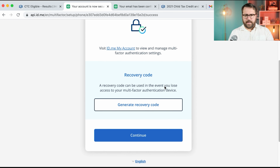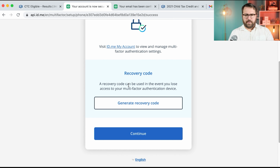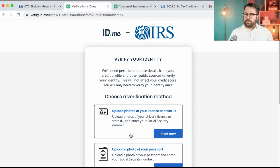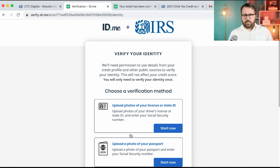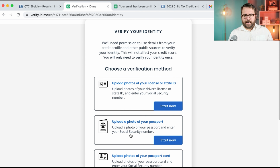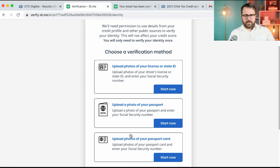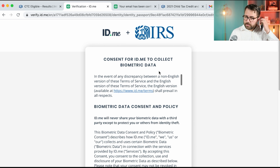All right, you can get a recovery code if you want. I'm not going to do that. That's if I were to lose my phone. All right, so it wants to verify my identity here using photo ID. I think my driver's license is downstairs. I do have my passport handy though. So, all right, upload a photo of your passport and enter your social security number. Okay, you can use a driver's license, of course.